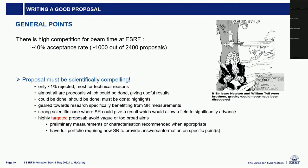So what we advise is that it's geared towards research that's specifically benefiting from synchrotron radiation and that it's a very targeted case. If you say we want to measure this and we hope we might find something like this, it's a bit too vague. So it needs to be pre-characterized. We've already got this information, that information, and all we need now is the synchrotron measurement to get everything we need. Committees like that, highly targeted proposals. Okay.